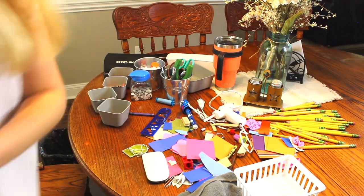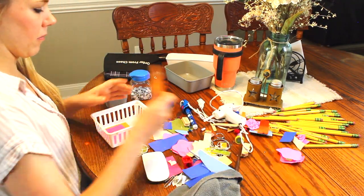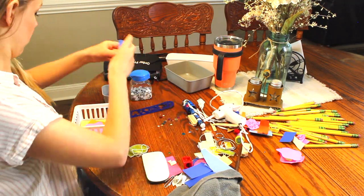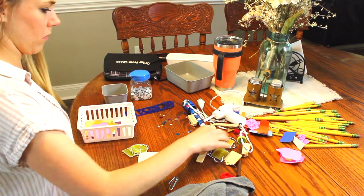And then I also have these little gray containers that I also got from Target, and that was not in the dollar section. That was in the regular organization stuff. And so that may be available still. I will check, and if it is, I will put the link to that down below.